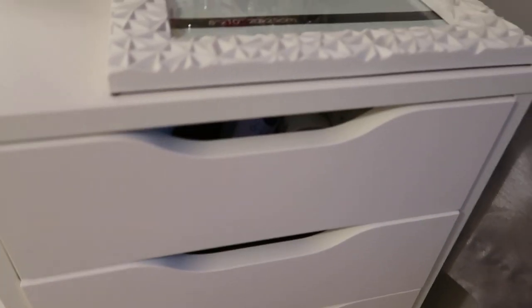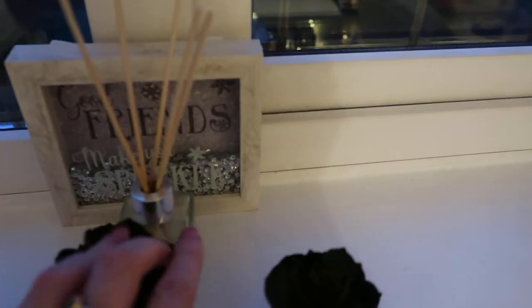So I've got two different kinds of straighteners, a hair dryer. I've got a couple more down the side here, hair dryers. And yeah, just hair stuff like tongs and things. So that's everything in the Alex drawer. Cute little things there from Primark.